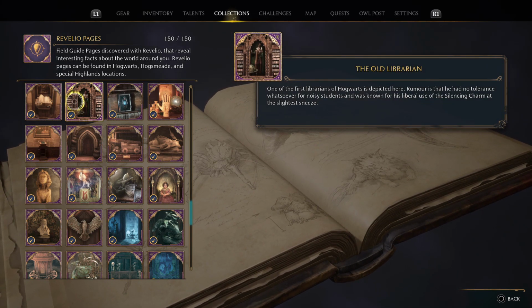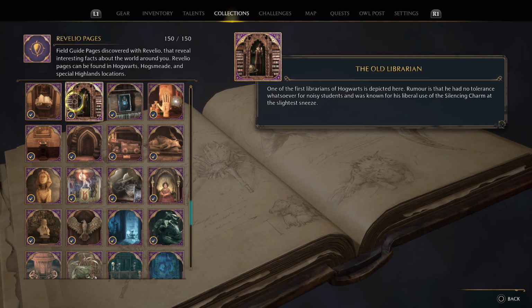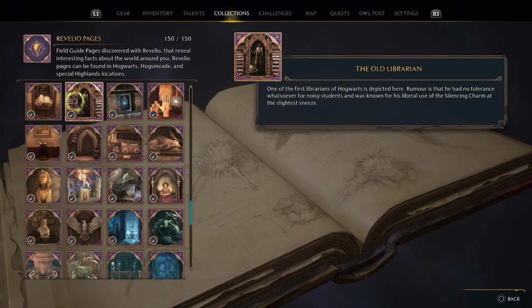The Old Librarian. One of the first librarians of Hogwarts is depicted here. Rumor is that he had no tolerance whatsoever for noisy students, and was known for his liberal use of the silencing charm at the slightest sneeze.